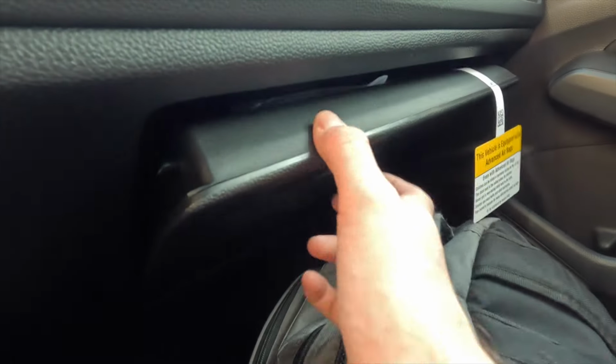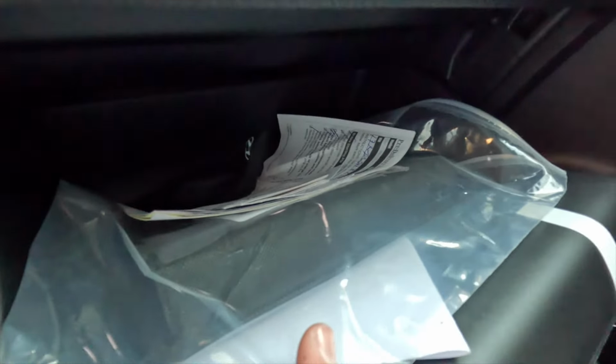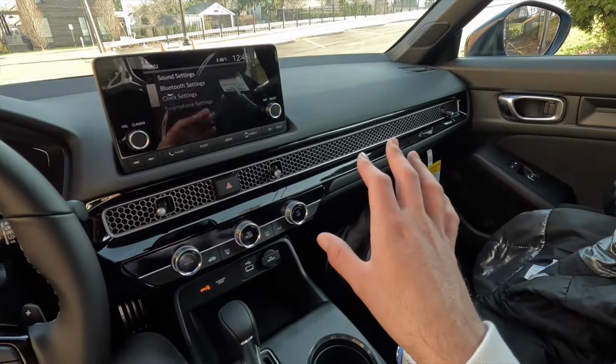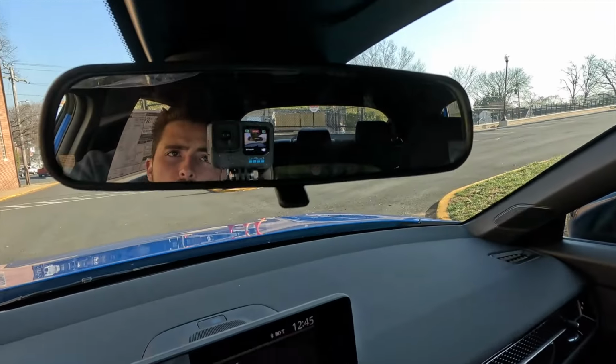Coming over to our glove box, it is not lockable, and you get a decent amount of storage space in the glove box. Right now it's got the owner's manual and that kind of stuff, but you can still fit your napkins, your straws. Just be mindful of the storage space because it's not the biggest glove box that I've seen. Standard rear view mirror.